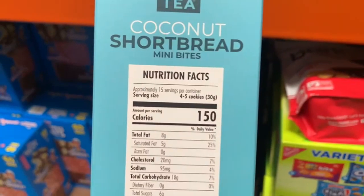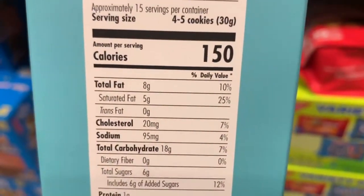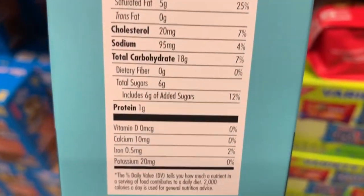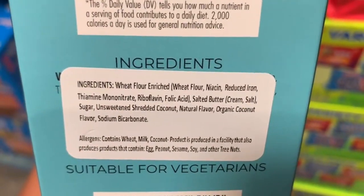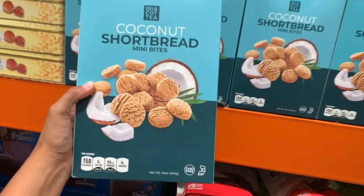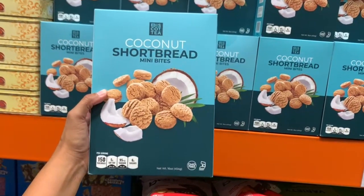I'm curious. June 14th of 2023 is the expiration date. Serving size about 4 to 5 cookies. 150 calories, 8 grams of fat, 18 grams of carbs, and then 1 gram of protein. I will say this is probably less calories considering it is a cookie, which is not bad. And it's also suitable for vegetarians per the advertisement. A really nice find, and I hope to try this product very soon.